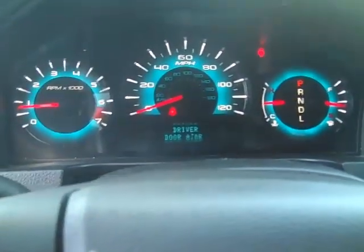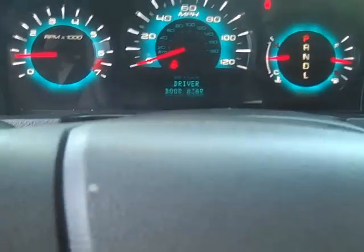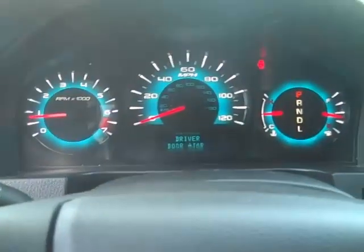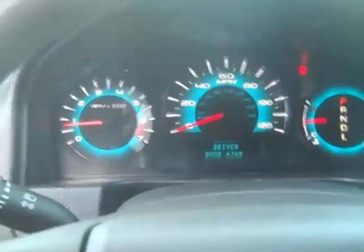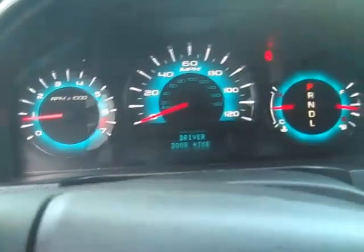Nice cold air conditioning. It rides so little, it shifts a little rough, but it's a nice car. Good transportation. Cloth seats. Room for 5. Overall, not too bad.